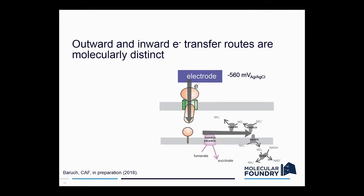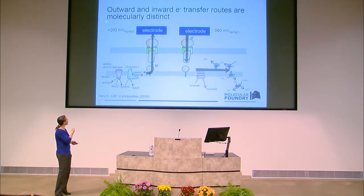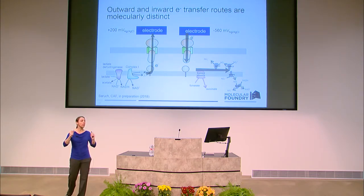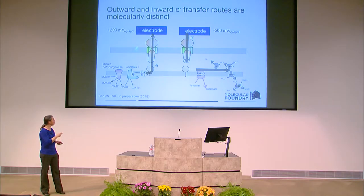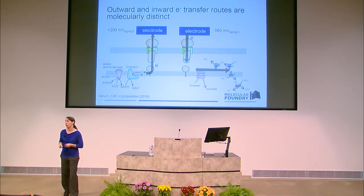And then I guess what I want to tell you is that this has told us that there are two different ways that we can move electrons in and out of organisms. If we make the electrode very negatively biased, we can pull electrons in through this sort of pathway. But if we make the electrode very positively biased, we can pull electrons out. So this gives us two very distinct levers of controlling a cell, of pulling electrons in, or pushing them out. So I think this really starts to look like a bi-directional wire, but with molecular specificity.